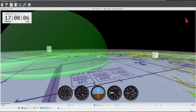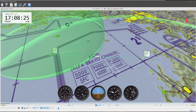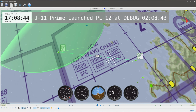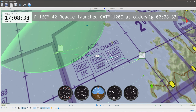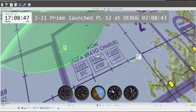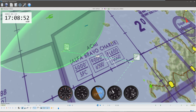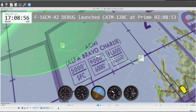So 35 miles advantage both ways. Let's see. Don't have a lock yet. Neither of us have a lock yet. I have a lock instantaneously right there. I have a lock here. I launched right after my lock, so 25-mile lock. And then Debug launches a little bit after. I know you were split between old Craig. You're like, oh god.